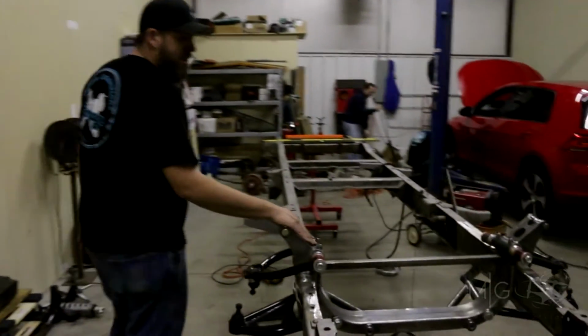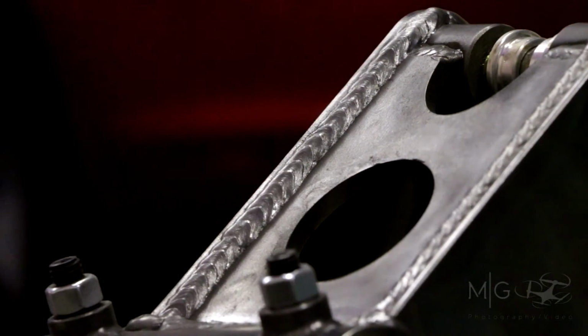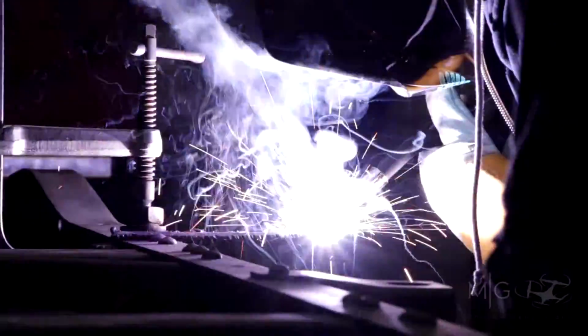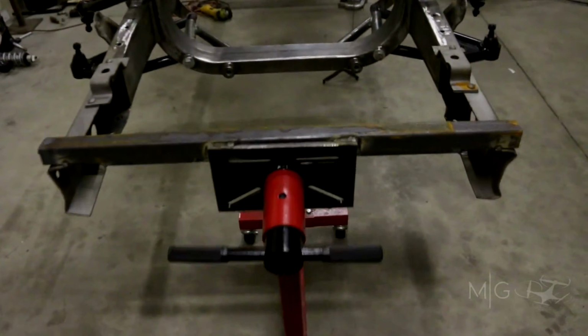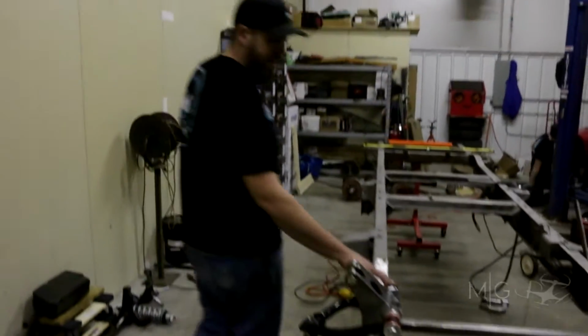Working on a '58 Apache frame right now. Got it on a jig. Since we don't actually have a frame jig, we decided to get a little ingenuitive. We got 2 engine stands, welded a bracket across, made our own mounts. That way we could flip it over and weld the bottom side and make sure that we get everything nice and boxed in.